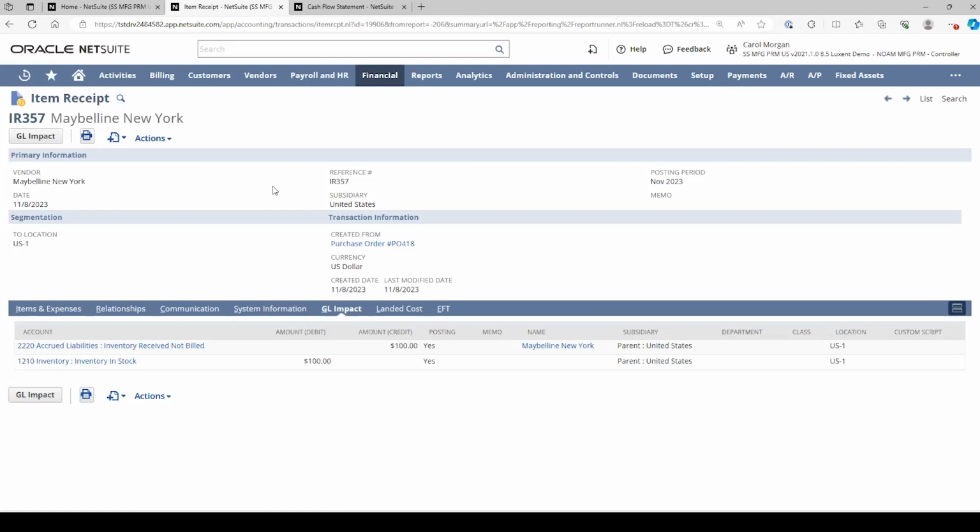So maybe in this case, it's an item receipt. Maybe it's a warehouse person who receives a purchase order that I'm expecting for some raw materials. As soon as that warehouse clerk receives that item into the warehouse, I've immediately hit my inventory asset account, and I've increased my quantity available that I can now use for building maybe a new product or for shipping directly out to a customer if I'm in a distribution model.